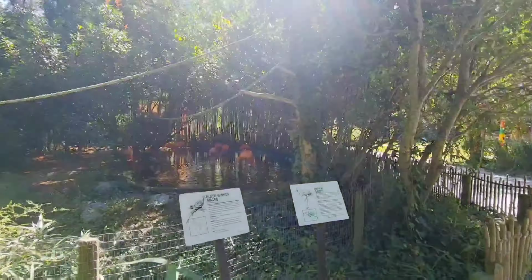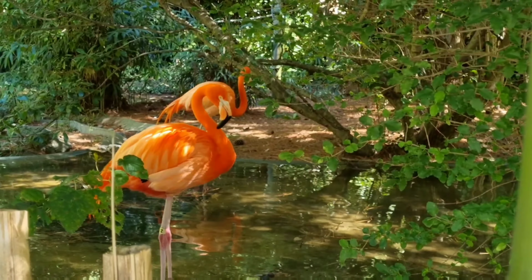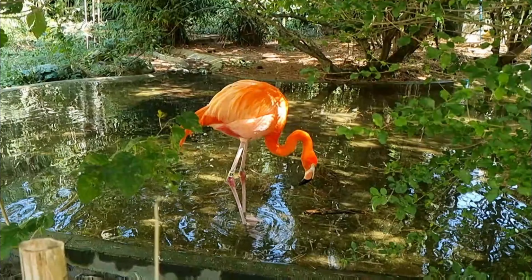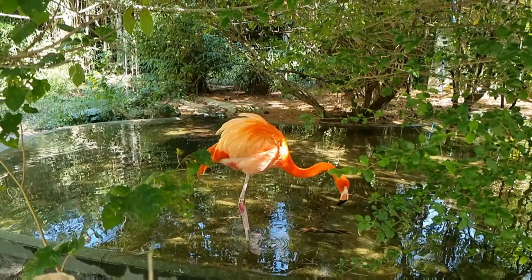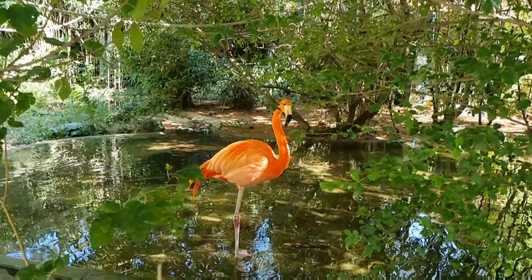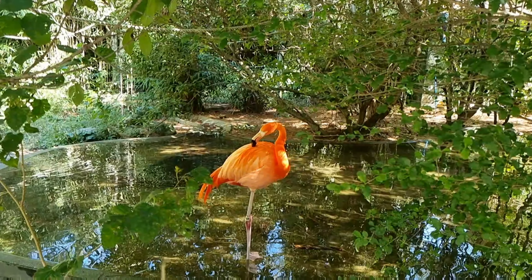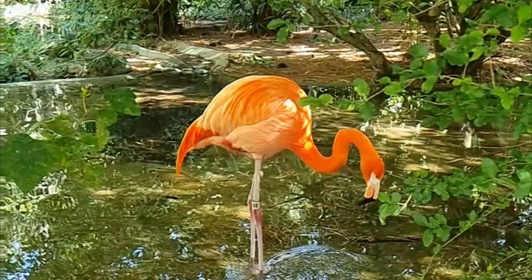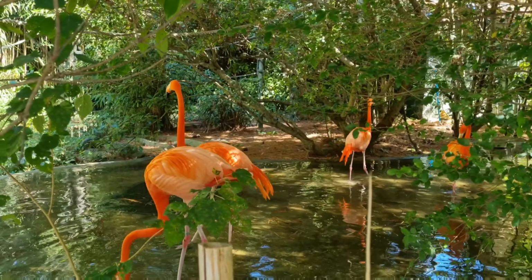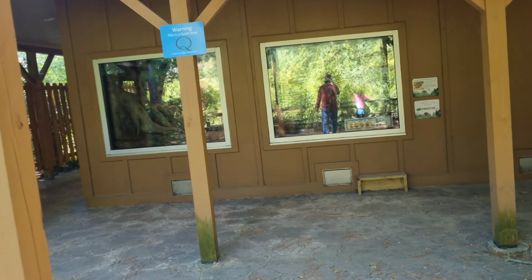Oh, look, Miriam. There they are. Toad sloth. This is a quiet zone.